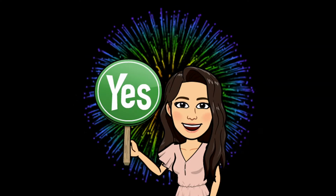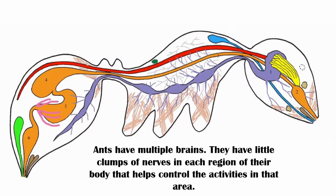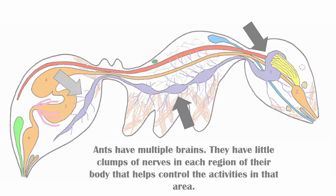In people, all activities of the body are controlled by the brain, which is located in the head. Unlike humans, ants do not have a brain that is only in their head. Instead, they have little clumps of nerves in each region of their body that help control the activity of that area. For example, leg movements are controlled by the nerves in the thorax, antenna movement is controlled by the nerves in the head, and stinging is controlled by the abdomen.